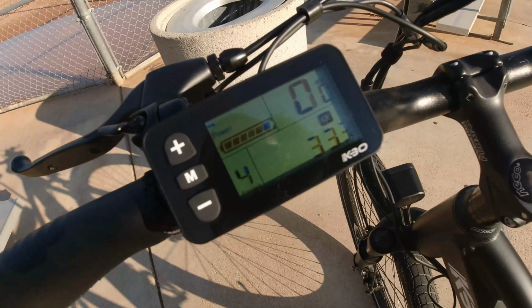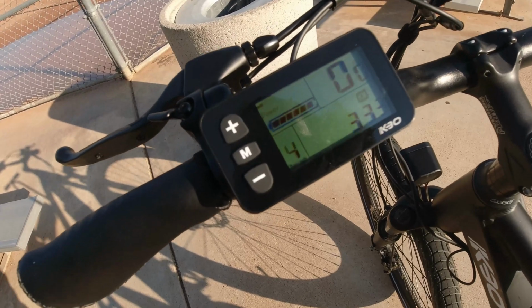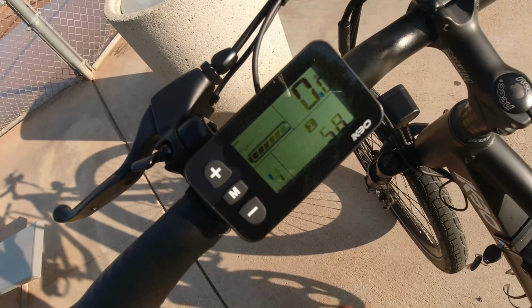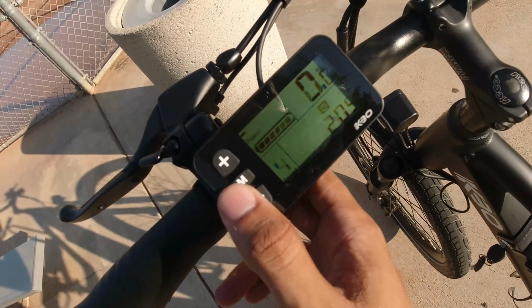The next thing that we don't really like is the display. Even though it does tell you the essentials like your battery level, miles per hour, and odometer, I just find it a little bit confusing, especially with some of the symbols. You have to pretty much memorize each icon, and if you don't know exactly what it means, you'll have no idea what you're looking at.